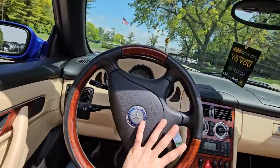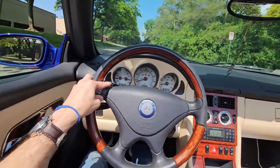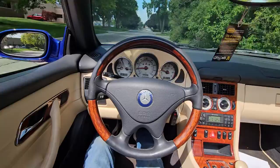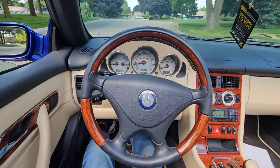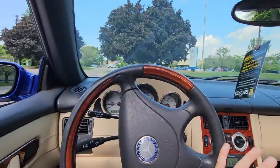Steering is nice and responsive, not a lot of wheel play. We'll do this now, point it straight, let go of the steering wheel. As you can see, steering is nice and aligned, no hands on the wheel, and the car is driving straight. Gonna hit the brakes, no hands on the wheel again. Doesn't go to either side. That's always a good test to make sure that everything's properly aligned and the brakes are good.